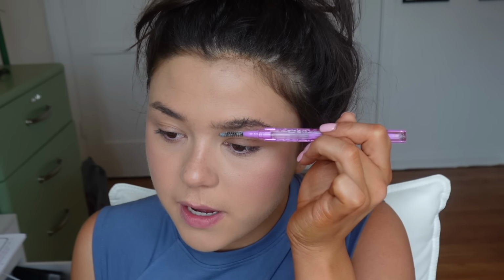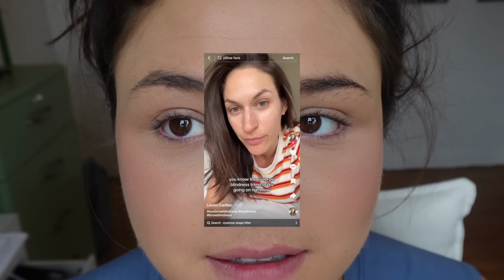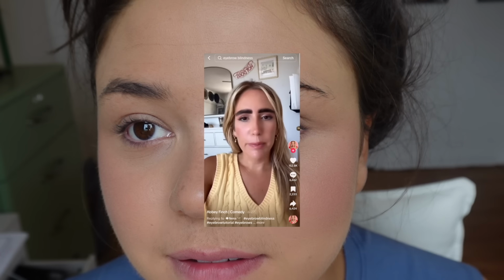I'm going to brush the top down and the bottom up, and then pinch and hold down the line. This doesn't look, oh! See? Look at that! Or does that, wait, does that look different? Eyebrow blindness. What is eyebrow blindness? Not really.